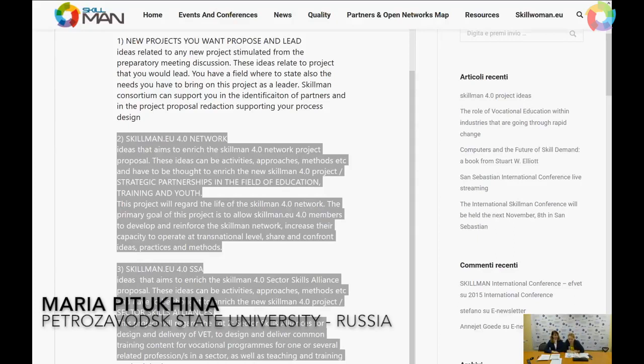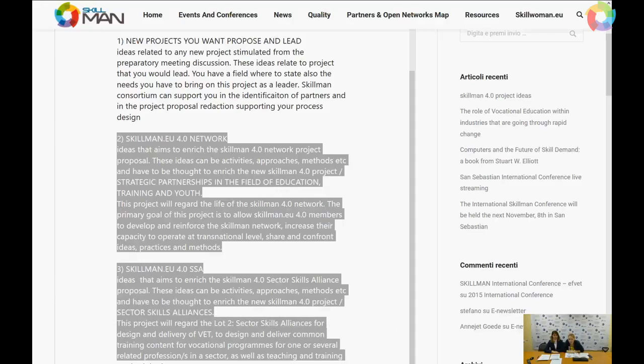Thank you for the invitation to this conference. We represent Petrozavodsk State University, located in the northwestern part of Russia on the border with Finland. Our university is known as a flagship university, and its mission is the social and economic development of the Russian Arctic zone. Particularly, we represent a budget monitoring center, a structural subdivision of Petrozavodsk State University.